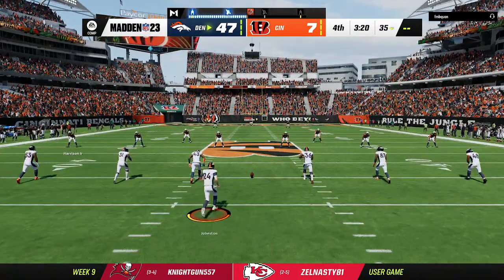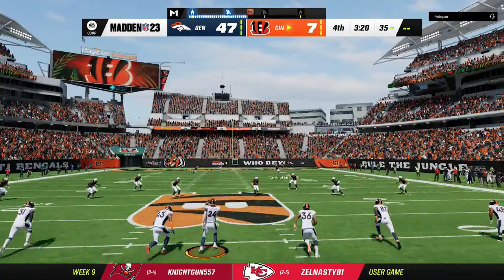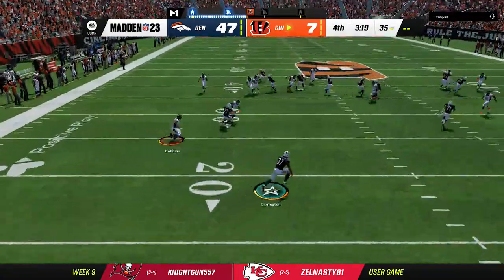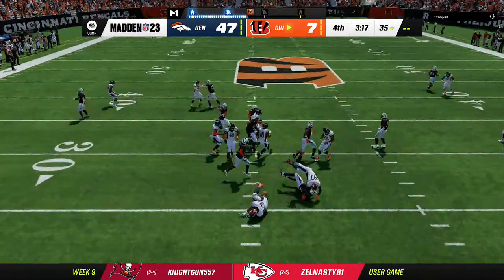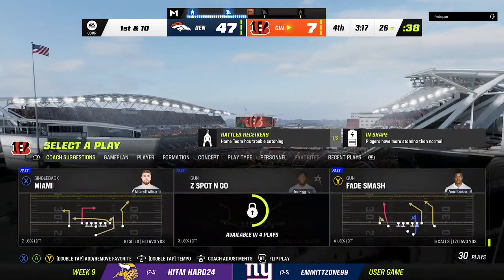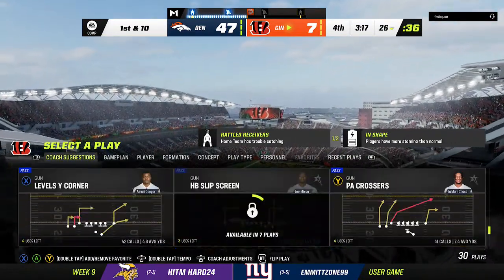So they throw the pick 6. They'll get another shot at it now as this one's in the air. And a short kick taken at about the 16. The Bengals take over 1st and 10 at their own 26-yard line.